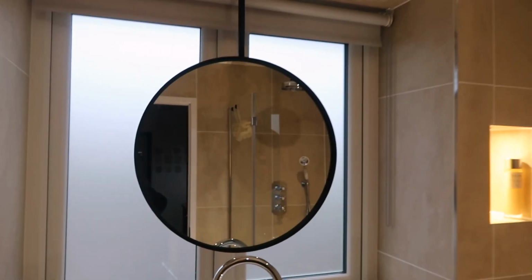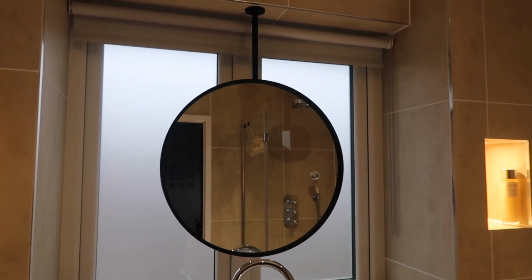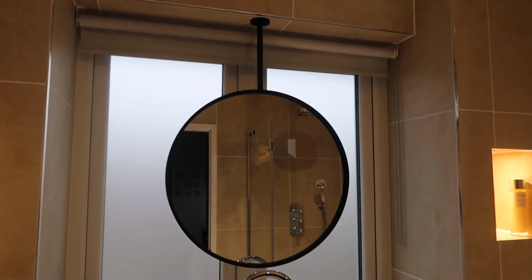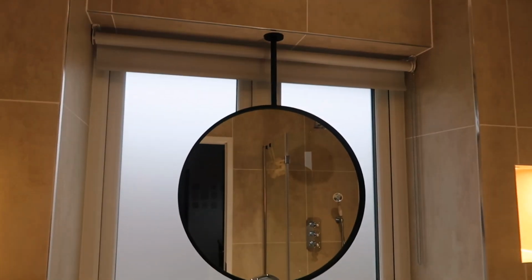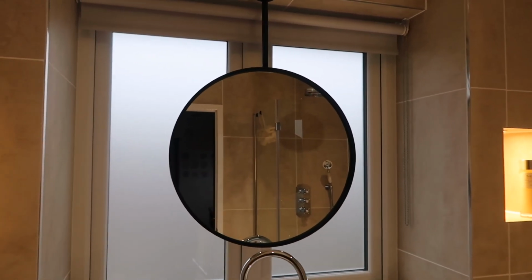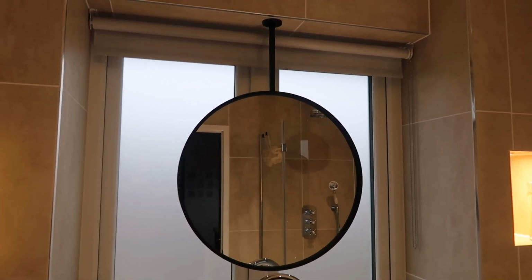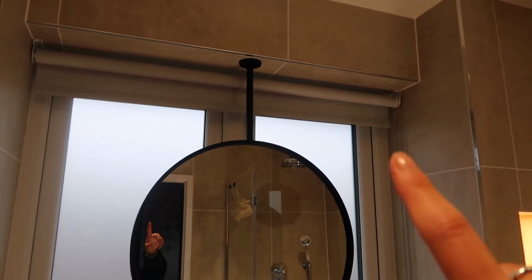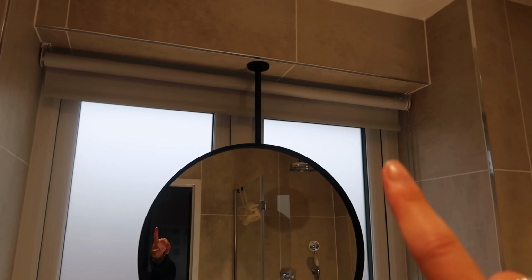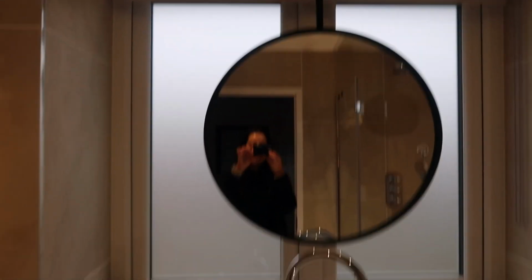So yeah, this is one of the things I really, really wanted to have in the bathroom, a mirror that could come down in the window sill ledge thing, and it was so difficult to try and find one, but I managed to find that off of Amazon. Super happy with that. And then we decided to have a blackout roller blind in the end up here, just so it's practical, and we've just got that in a light grey colour.